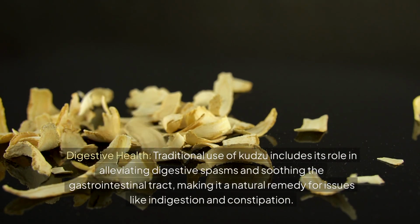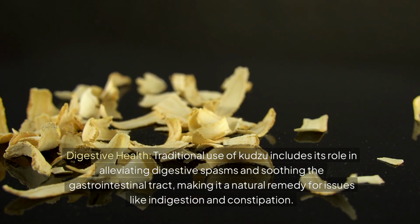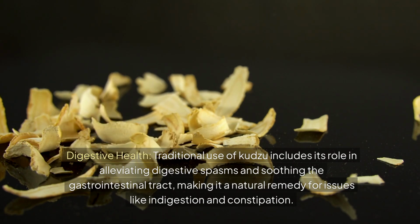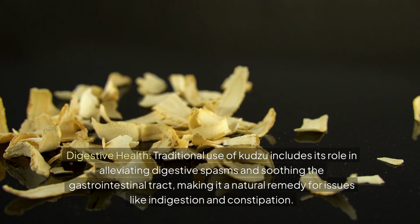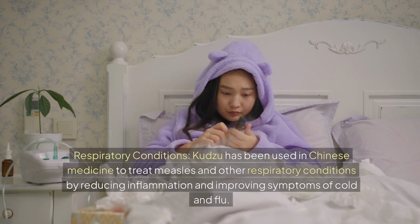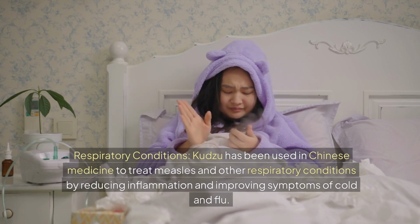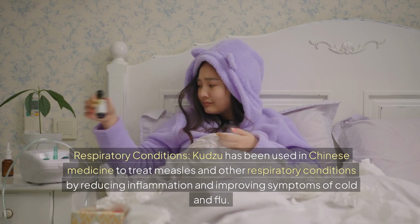Digestive health. Traditional use of kudzu includes its role in alleviating digestive spasms and soothing the gastrointestinal tract, making it a natural remedy for issues like indigestion and constipation. Respiratory conditions. Kudzu has been used in Chinese medicine to treat measles and other respiratory conditions by reducing inflammation and improving symptoms of cold and flu.